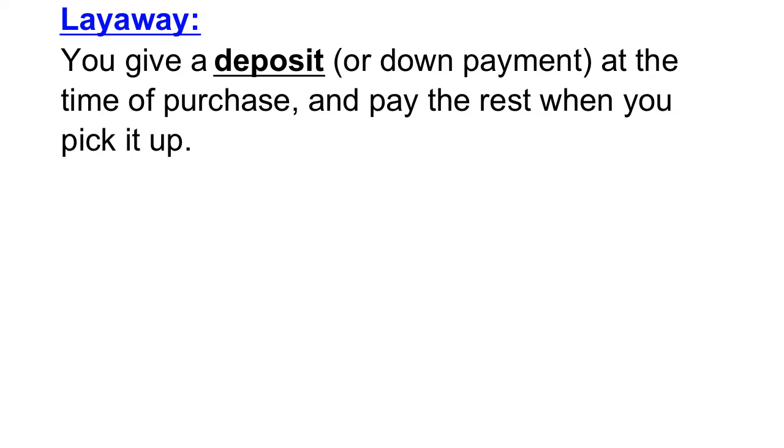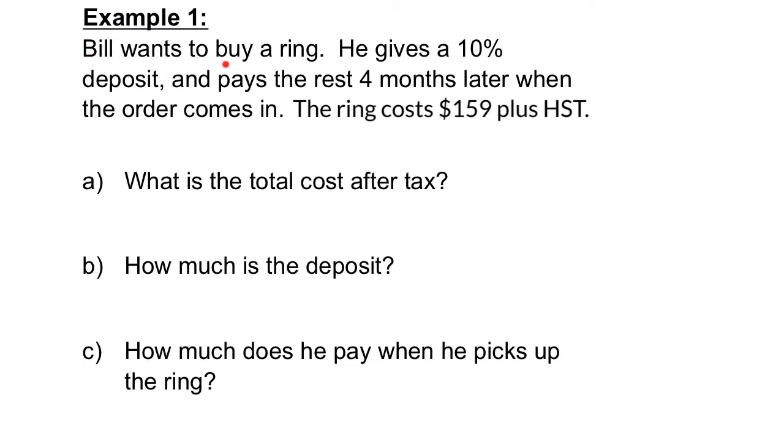Here's an example. Bill wants to buy a ring. He gives a 10% deposit and pays the rest 4 months later when the order comes in. The ring costs $159 plus HST. That's our sales tax, if you recall from before. So we have a few questions to answer. What is the total cost after tax? How much is the deposit? And how much does he pay when he picks up the ring?